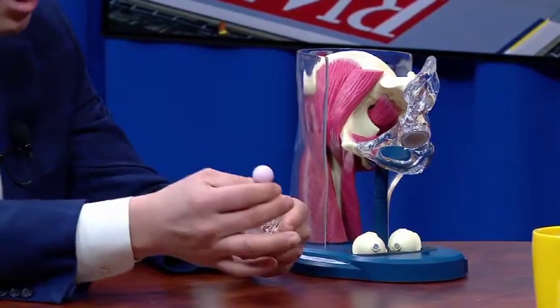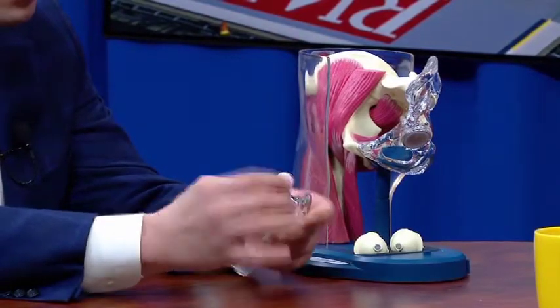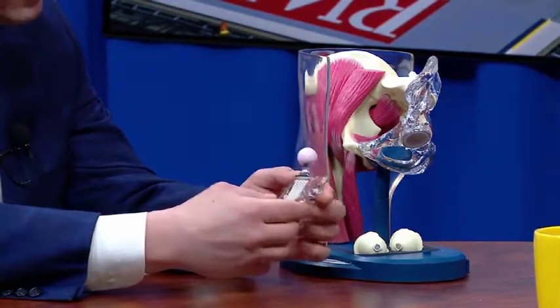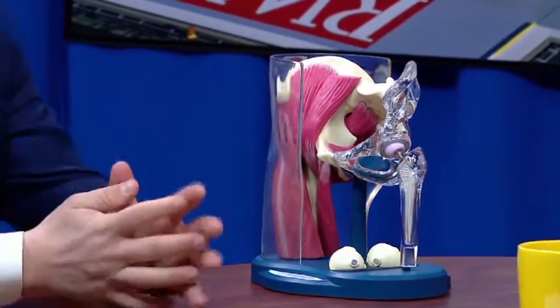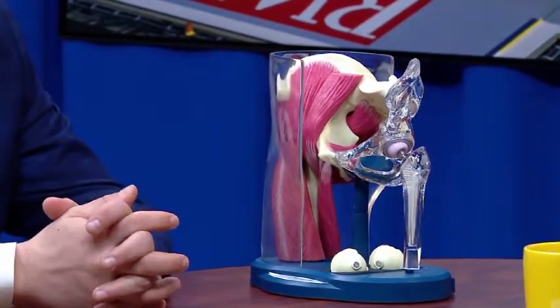And then on the femur, or the thigh bone side, we sculpt the inside of the bone, and then we put in an implant which is made of titanium, and that has a little ceramic ball on it. The muscles keep it together in place, and it functions like a ball and socket joint, just like we were born with. Amazing. Amazing what we can do nowadays.